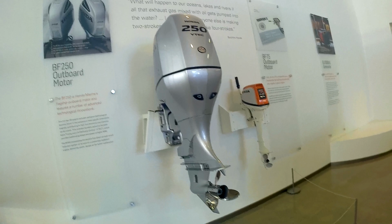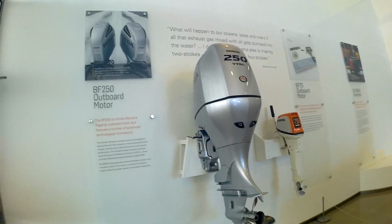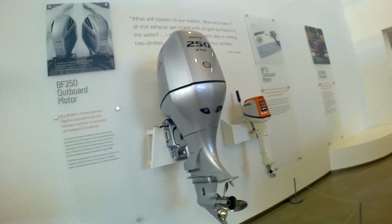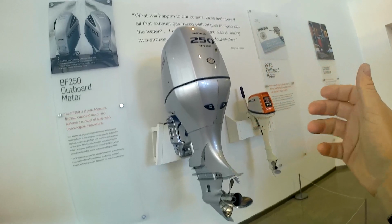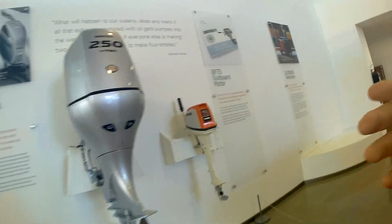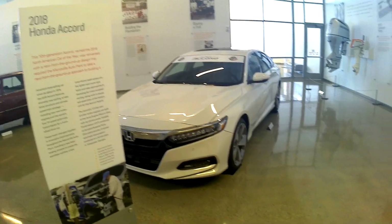So a huge outboard engine and a very small one in a way, in comparison anyway. And then you get two of the 250s on there. So I'll call this a Marine, the Power, which is based out of Alabama, the outdoor power equipment, and the South Carolina ones, motorcycle, automobile, the Honda Jet, research and development. Yeah, 28. That one's been in here for a while.